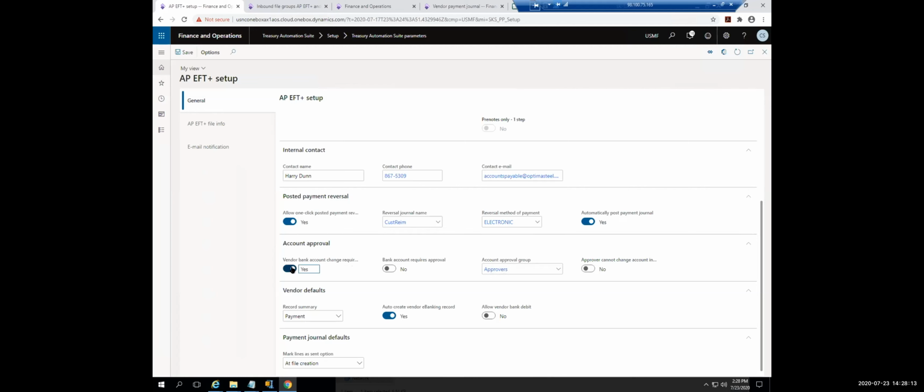If I turn this vendor bank account change requires approval on, then if anyone makes a change to the vendor bank account to any of the key fields, and by key fields, basically anything that would determine how the money gets routed, so routing account, IBAN, SWIFT, any of those sorts of numbers, that marks the vendor bank account as changed. And then that vendor bank account would get flagged in that previously mentioned validation until someone else approved it.